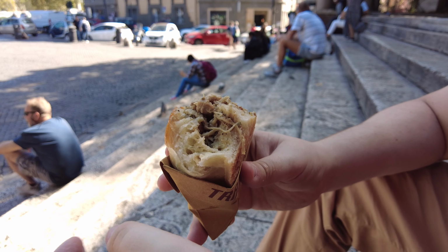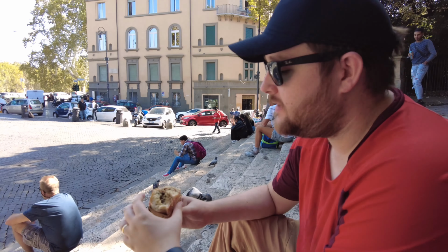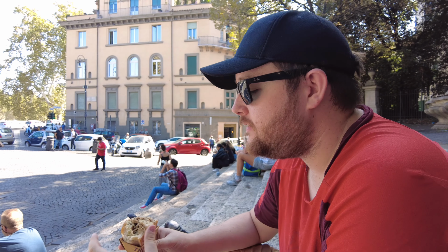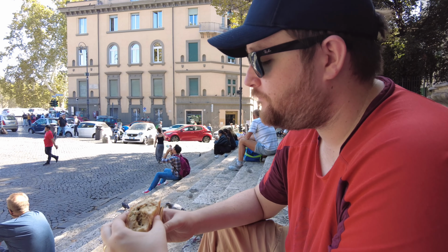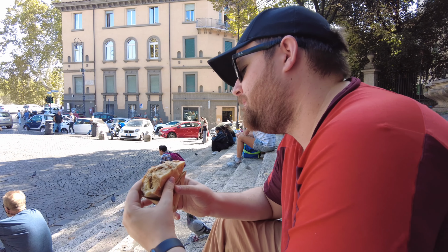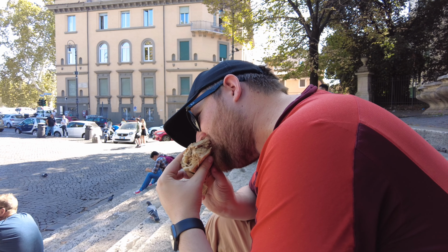It's actually probably one of my favorite things I've eaten so far in Rome, which is a wild thing to say because we've had a lot of good food in Rome. I don't know why this is so good. It's not even the first meal of the day for us. No, I'm not like starving. I'm gonna want some of that, eh? Just a bite.